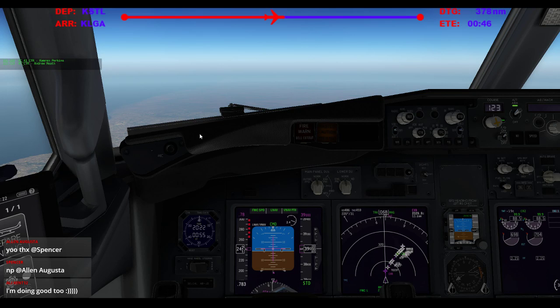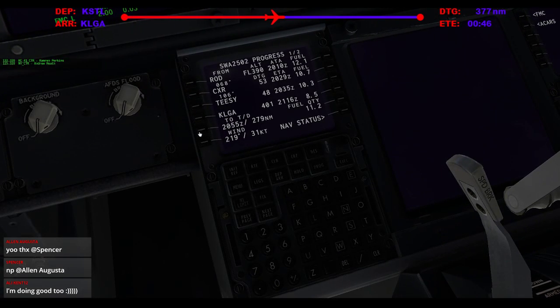Alright, let's look at the clock. Where are we at here? 21:16. We're under less than an hour to go. I need to look at the arrival stuff. I think there might be some altitude restrictions that I need to type in manually.